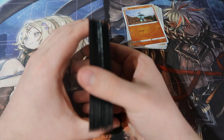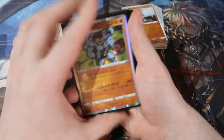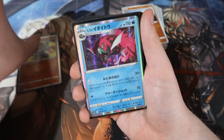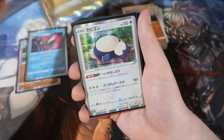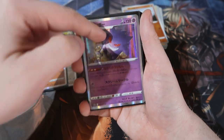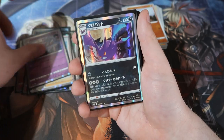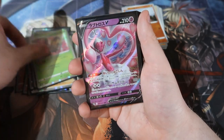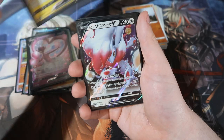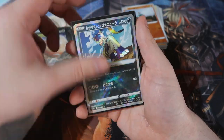These, and then these. There we go. So, this is the stack of 20 booster packs. These are standard holos. You guys can pause them so you have an idea on what they all are. I still love that card. That card's cool. And that Gengar, too. And then Crobat, Beautifly. And then we got these here, Electrode. We got the shiny as well.